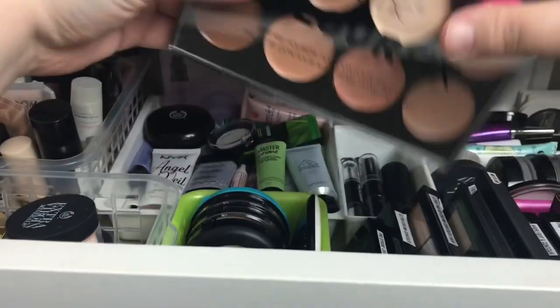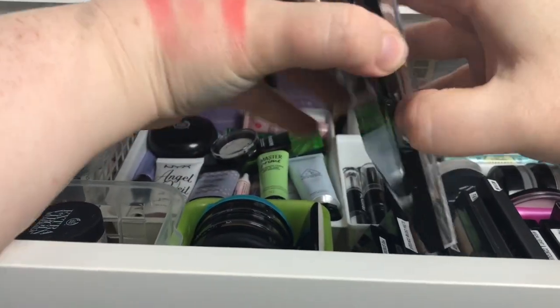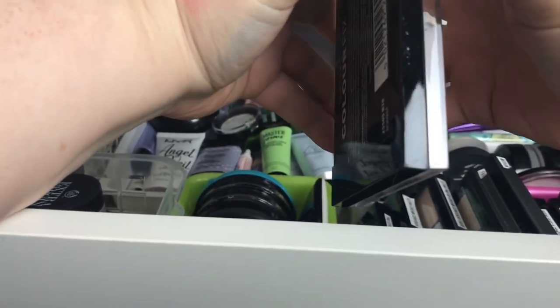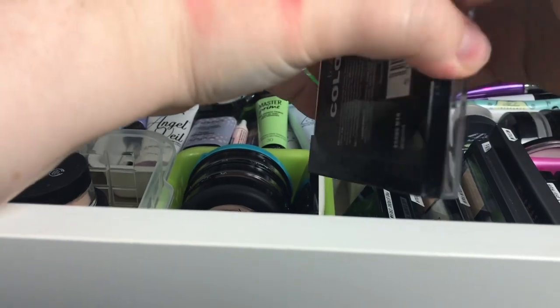And then we have the Technic one. Open. Oh God.